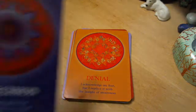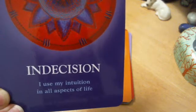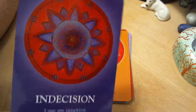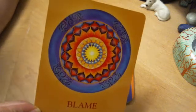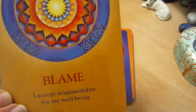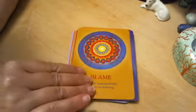Indecision. I use my intuition in all aspects of life. So I guess that's your solution to indecision, is to follow your intuition. Blame. It's a very pretty blame. I accept responsibility for my well-being. Yeah, saying don't blame others.